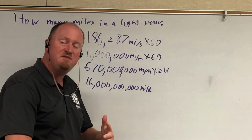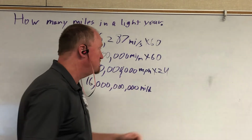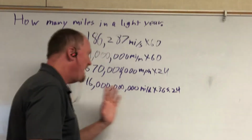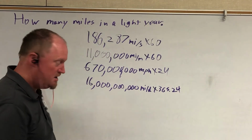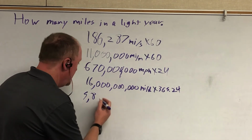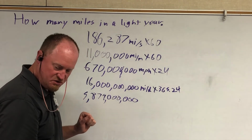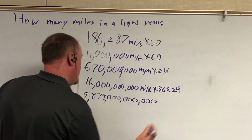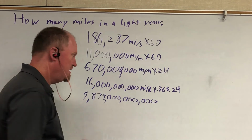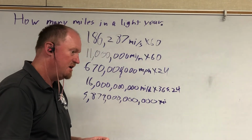Now, because there's an uneven number of weeks in the year, and also when you think about months, not all months are the same number of days, we're going to go straight from the day to the year. So multiply by 365.24, the number of days in the year. Remember, we have leap years for a reason. And you get about 5 trillion. I'm going to put a couple more digits in here, 879 billion. And now we're rounding. Let's make sure that I'm rounding this right. So, 5,879 billion miles. That is the length of a light year. It's a very long way.